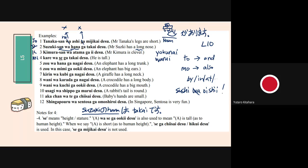Next, go to number 4. Kare wa se ga takai desu. Very good. Kare wa se ga takai desu. Okay, just like every sentence you explain. Okay, se ga takai means tall. We don't say kare wa takai desu. Okay, we don't say kare wa takai desu.